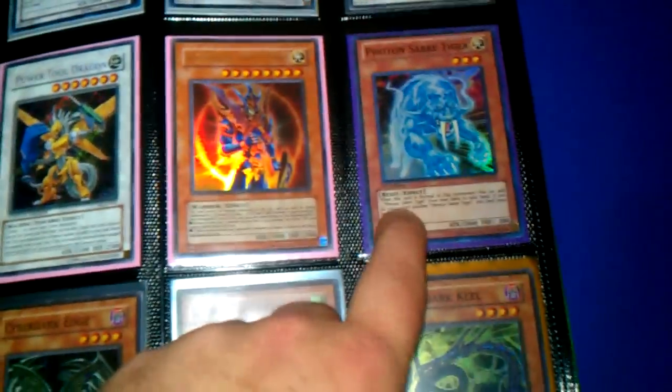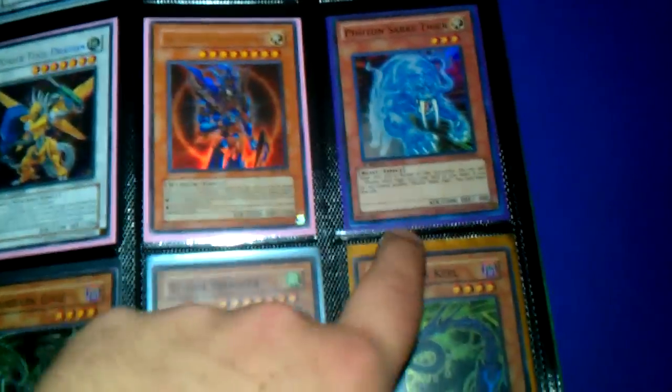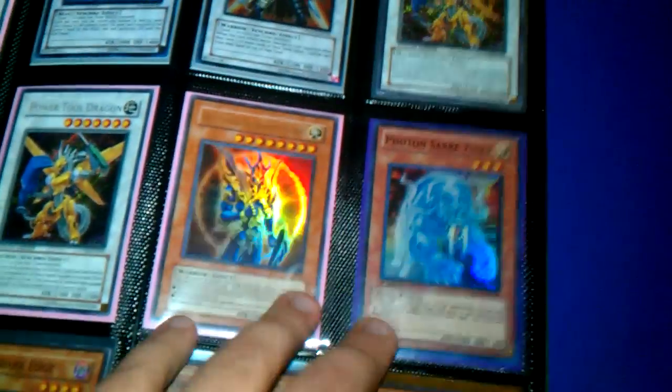I was really hoping to pull more of him in the boxes. It's like the best common in the set, Photon Saber Tiger, and probably the coolest looking card in the set.